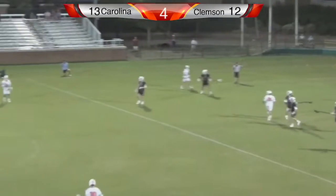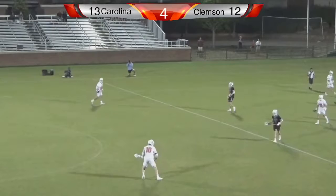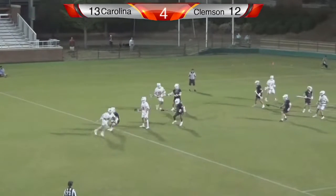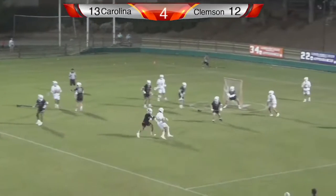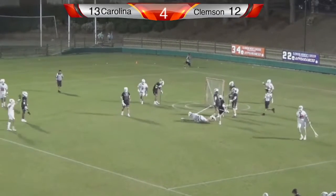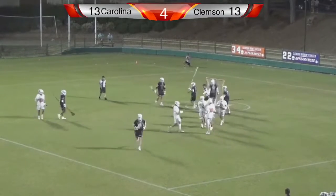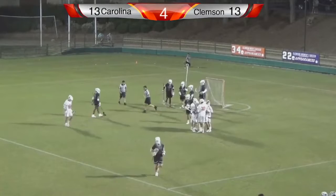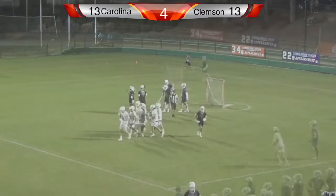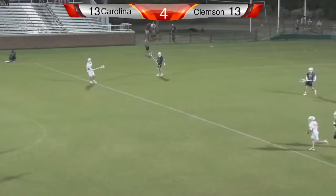Garrett Brennan, the star of this Clemson offense, has been held in check for the majority of this game. Got hot there in the third quarter. Now trying to come up with a big goal for his Clemson Tigers. There's a pass from Will Chicarelli to Costin Pendleton. He's on the other end of it, and Pendleton ties this game up at 13 with 2:16 left in this game. South Carolina will now hope to have the final possession of this game.